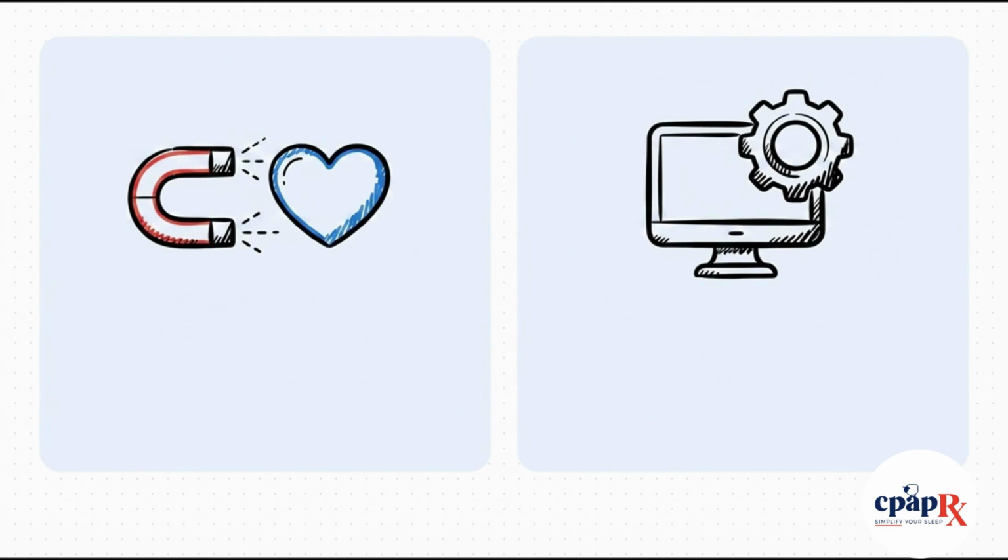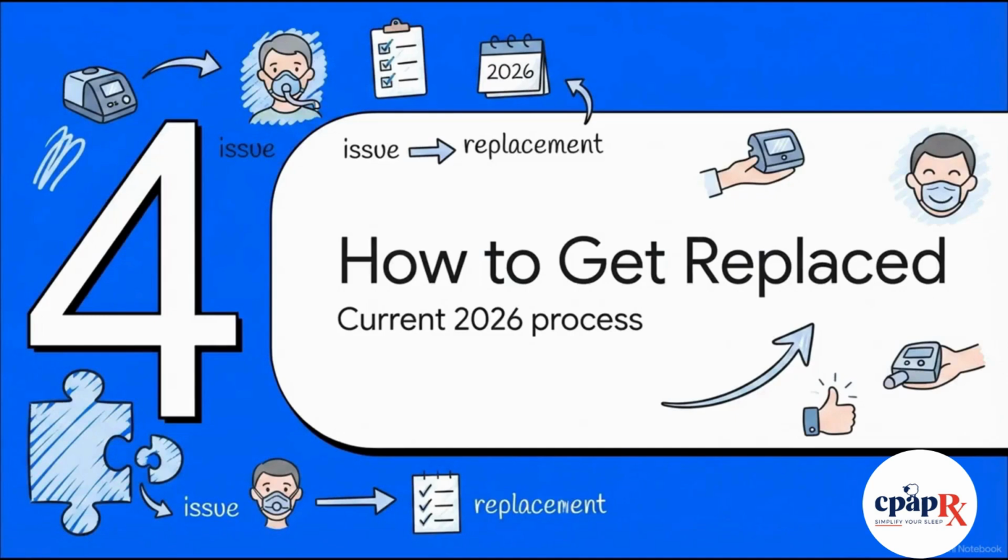First up, mask recalls involving magnets. Some CPAP masks use these magnetic clips that can actually dangerously interfere with medical implants like pacemakers. Scary stuff. Second, there have been separate software and thermal issues. Even if you already got a replacement DreamStation, a smaller, completely unrelated recall hit some of those units because of a programming error. So you've really got to make sure your entire setup, the machine and the mask, is fully in the clear.